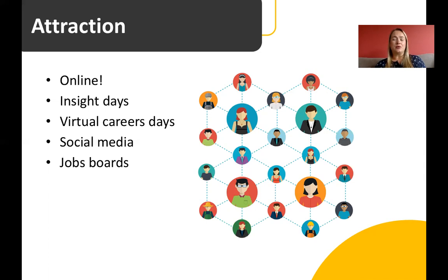You can advertise roles within these sites. You can get your vacancies pushed out to specific people. If you know your target audience, they will send out emails for you as an enhanced package. It might be that you pay extra to have an employer profile on their website. They'll all have a variety of different packages that you can use, and they will be tailored towards your budget.